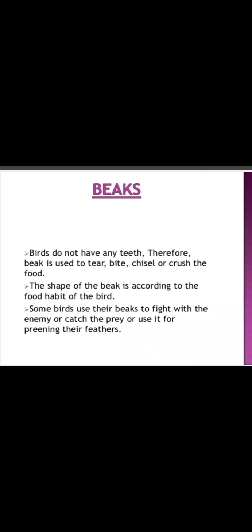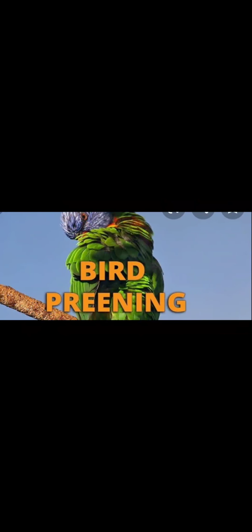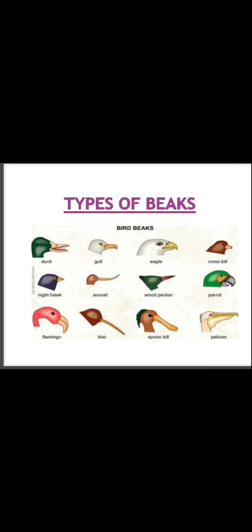And birds use their beaks not only for eating purposes but also for other uses like holding things, nest making, fighting with their enemies, and also for cleaning their feathers. Preening means to clean their feathers. Now let us discuss types of beaks one by one.